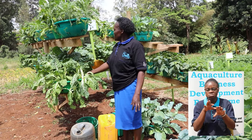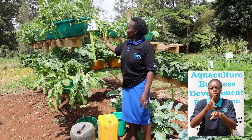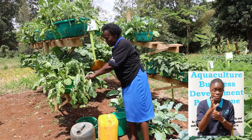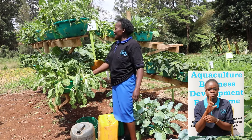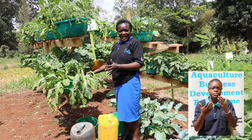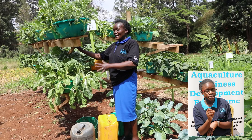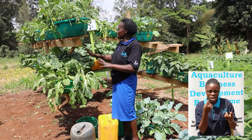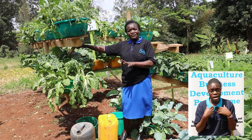So the whole garden can accommodate between 20 to 25 buckets or basins or containers, whichever you're using. And in each one of these containers, you can raise up to 10 plants, a minimum of 10 plants. So if I have 20 micro gardens, and in each one of the gardens, I have a minimum of 10 plants, I'm saying minimum because some of them will hold more than 10. That means that I have 200 plants.